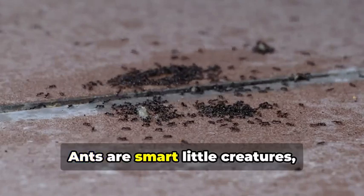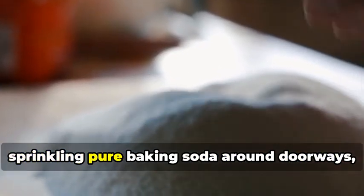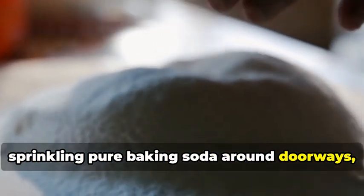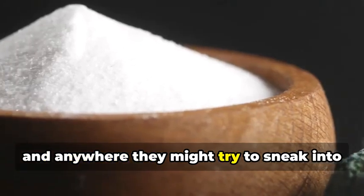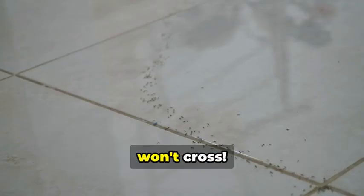Ants are smart little creatures, and they actually know to avoid plain baking soda. You can use this to your advantage by sprinkling pure baking soda around doorways, windowsills, and anywhere they might try to sneak into your home. It's like drawing an invisible line they won't cross.